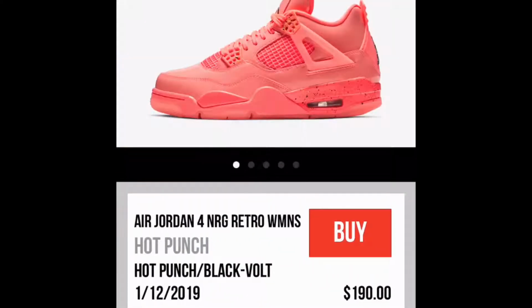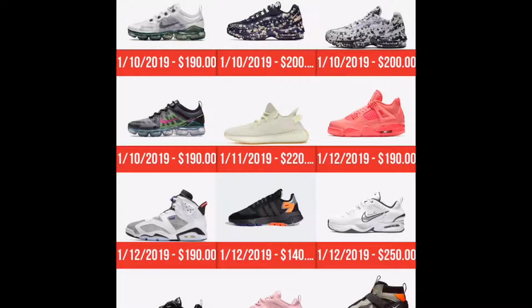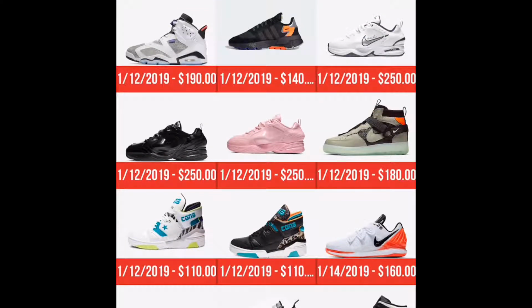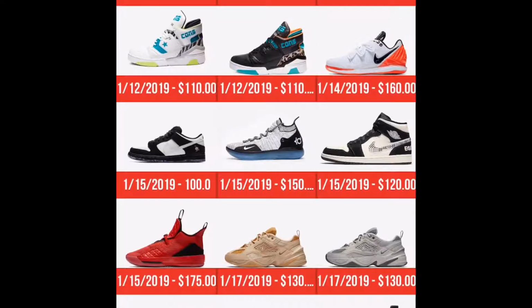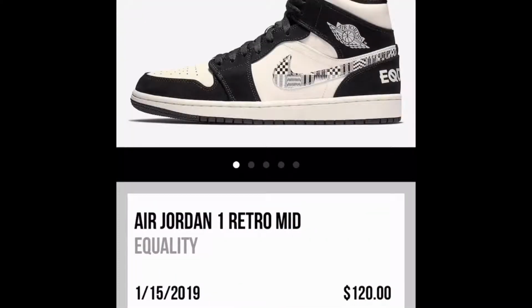Here's another one. This shoe came out this past weekend, the Air Jordan 4. This is the women's. They call it Hot Punch. Not feeling that. Here's a Jordan 6. Not really feeling that one. Air Monarchs, the good old dad shoes. How about some Converse? They actually sold out on the sneakers app. And it takes us here to the Air Jordan 1 Equality.